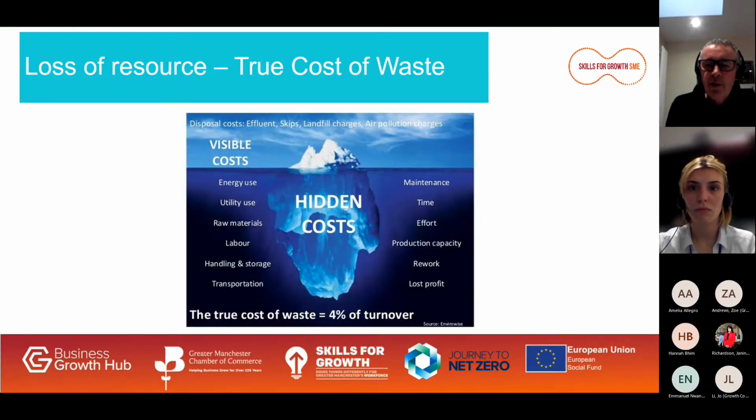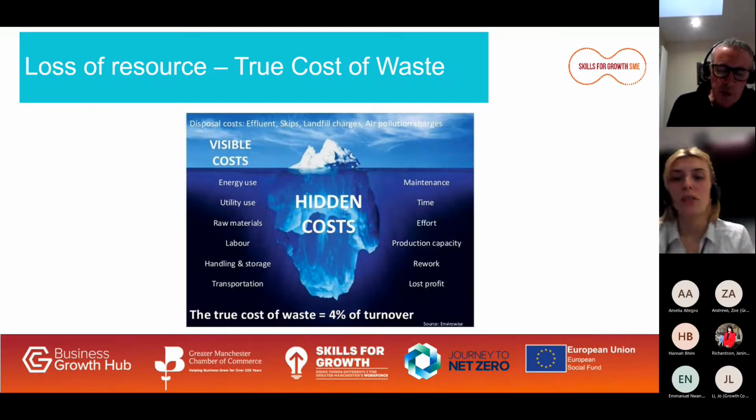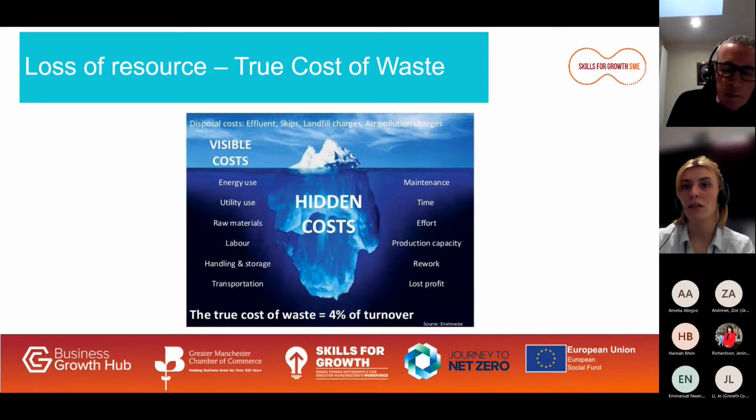I'd just like to finish this section by mentioning the true cost of waste. Like an iceberg, there are small visible costs, for example, the cost of skips or effluent and landfill charges. But think about all those hidden costs, in this case below sea level. The energy and raw materials that go into creating that waste, the cost of labour, transportation and storage, as well as the rework costs and the lost profit of not being able to sell the product.